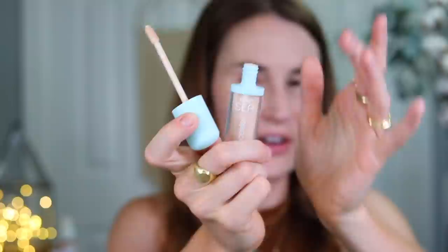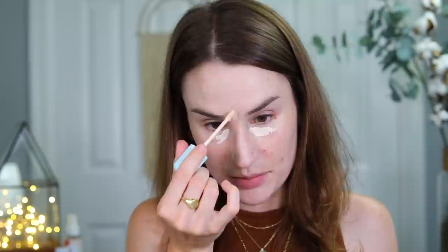This I got in the shade 85 Porcelain Sand. I kind of like this packaging. I like the inner and outer tube thing. I also think I did a pretty good job shade matching myself here. I like this concealer. I've only used it twice before filming, but I like it.